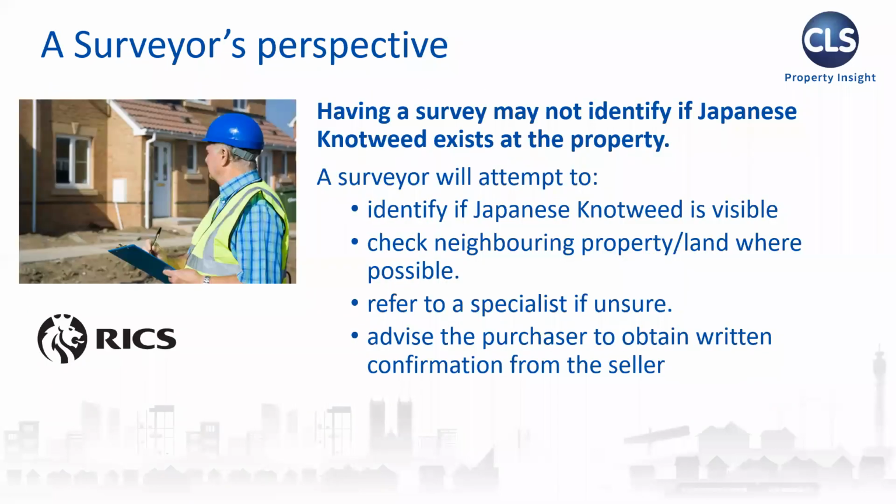Now, a common question, and indeed a valid one, is can surveyors spot Japanese knotweed? And although, of course, they have that professional capacity and probably a far greater awareness of the issue than members of the public, they still fall foul of just how, to some degree, subtle this plant can be. You have that spread of the root system beyond the location of the source plant. It can lie dormant for some period of time.